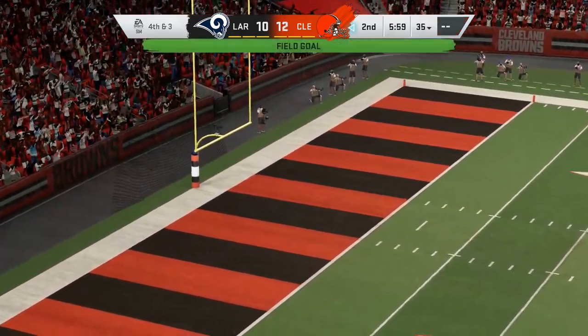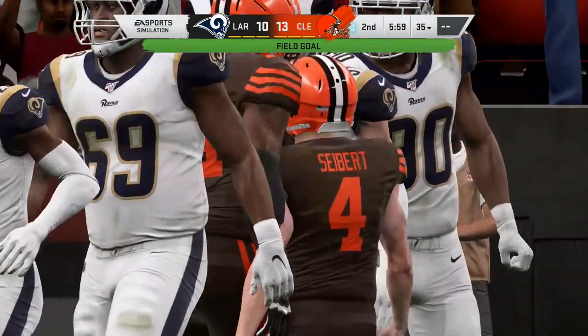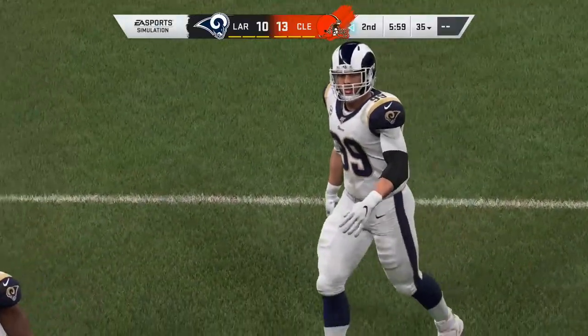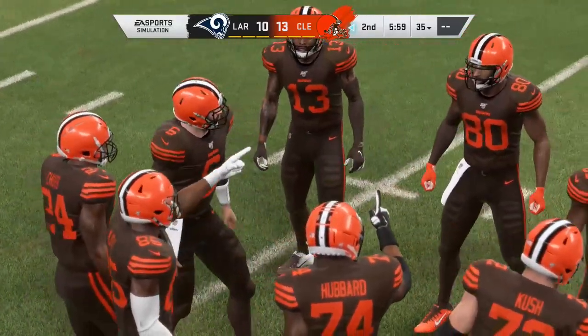Seibert's kick is good, and they will take the lead at 13-10. No problems in the field goal department so far. He's 2 for 2. Pretty reliable here in this game, isn't he? And to me, that bodes well for them. If they need him late in the game, his confidence should be sky high.